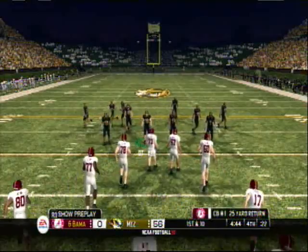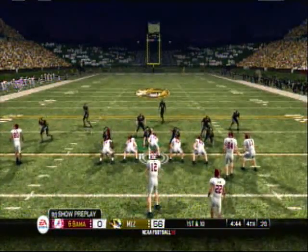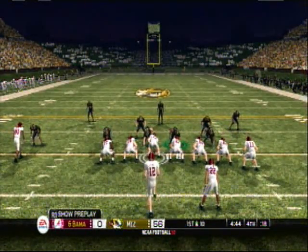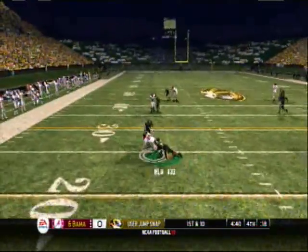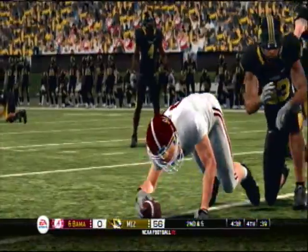He's looking to pass, and he's sacked. Sneaked there to find his way through on the blitz. This defense uses a very good blitz team. It's easy to see why they are usually so successful.